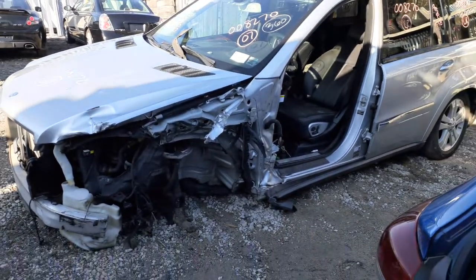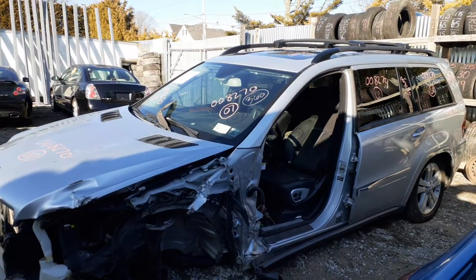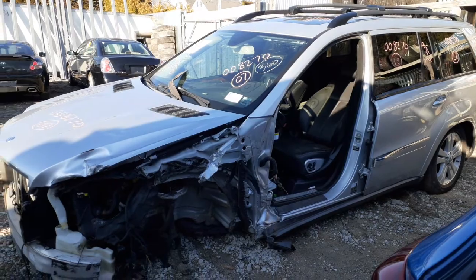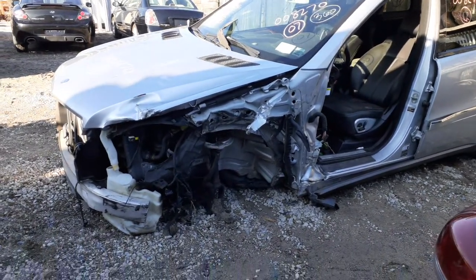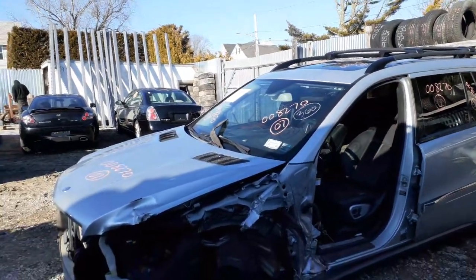Again, 2007 Mercedes-Benz GL 450, stock number 8270, 4.7 automatic. It's a 4matic, which makes it a four-wheel drive, sort of, an all-wheel drive, whatever you want to say. Okay, 200,000 miles, right on the button. And a couple of pennies.